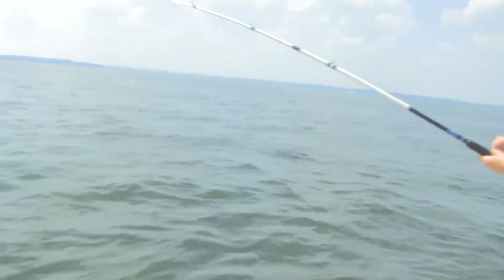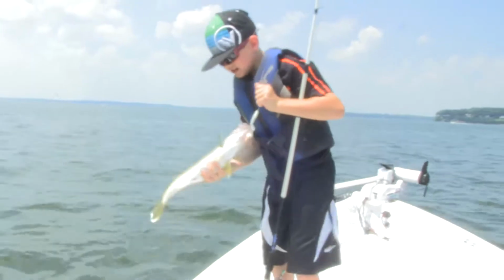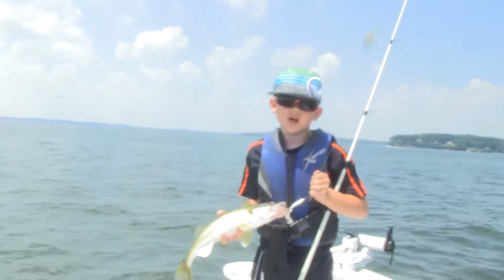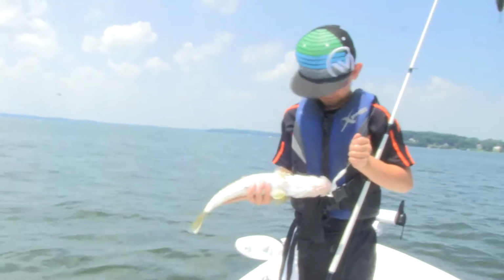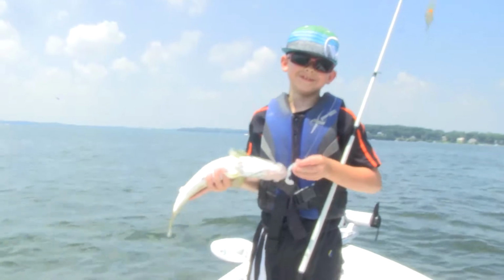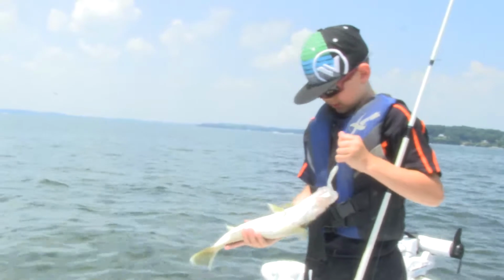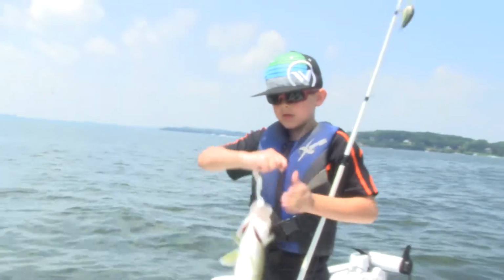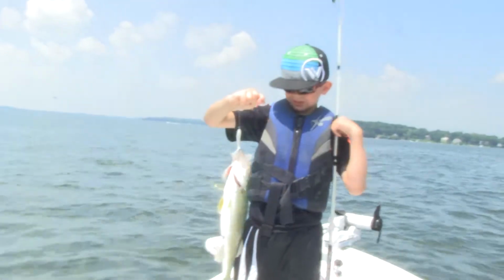Yeah, that's good. What is it? A walleye! A walleye! This is the first walleye I ever caught in Lake Mendota. I never, ever caught a walleye in Lake Mendota. My first time. And I just said that there's walleye, so. And I thought this was a smallmouth, but nope, it's a nice walleye.